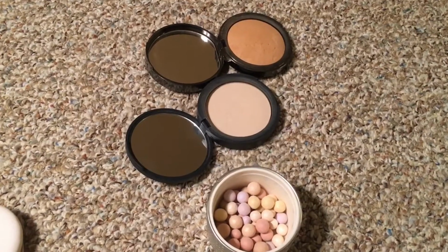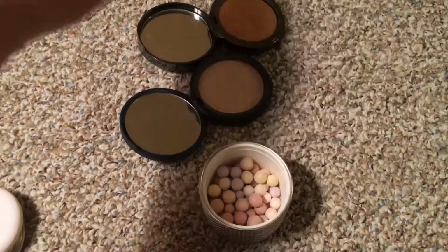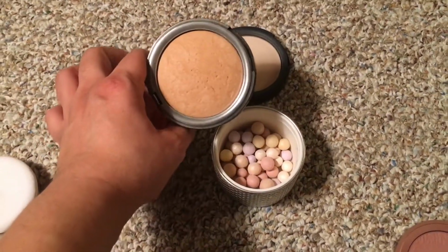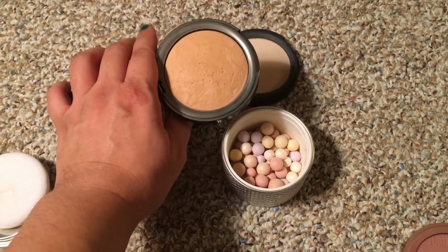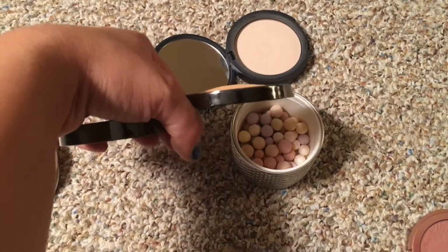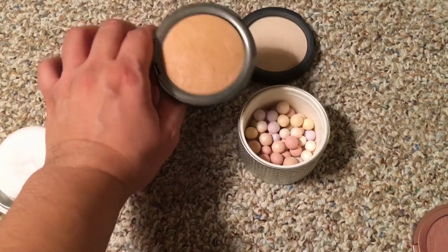Okay, for powders, I would love to use this whole powder up for the year. I really would, but I don't know if that's going to be possible for the year. But I'd at least like to get this dome down. But I would love to use this whole powder up.